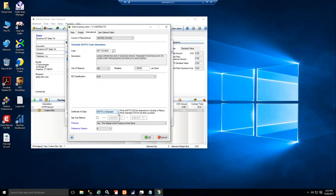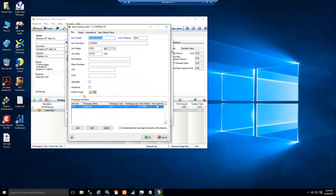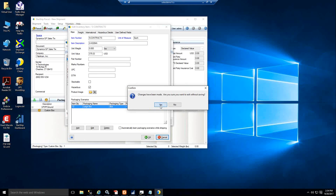Flags here for the certificate of origin or NAFTA paperwork if that's required for that product. You can flag it here automatically, and then Starship will just automatically produce those documents. Similar type of setup on the freight side, NMFC code and description. It's used to populate the bill of lading for your paperwork. Also, the freight class that's used in rating your LTL shipments. And then we also have a hazardous flag here. So if it's considered hazardous, then we have all the profiles for your hazardous materials to populate the shipper's declaration paperwork.